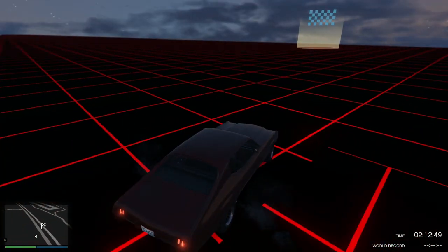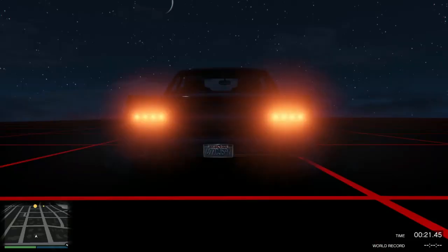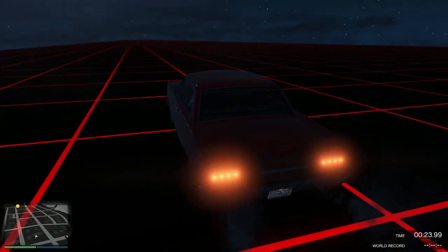So let's move on to the next one, which is going to be the Vapid Blade. Okay, we've got the Vapid Blade. Let's test this thing out.